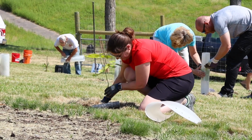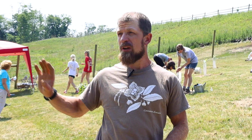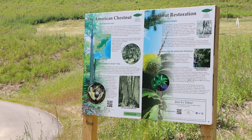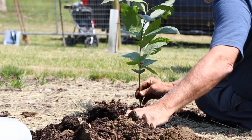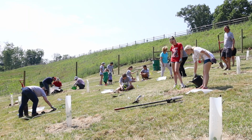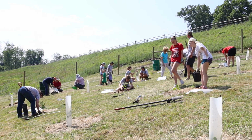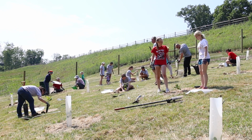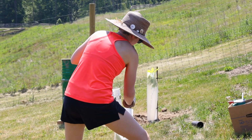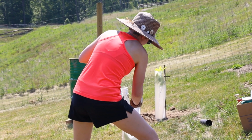The critical part of this orchard is its location right along a primary trail system just down the hill. There's signage to help folks become educated on the American chestnut, raise awareness. That's really a fundamental role of our organization, is spreading the word of the American chestnut, both its former role in historical nature as well as the current efforts and hopefully future impacts being restored.